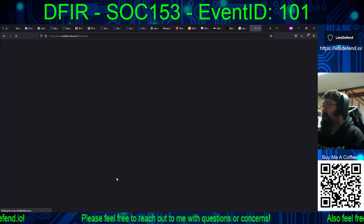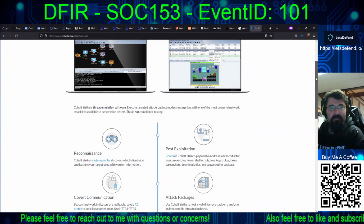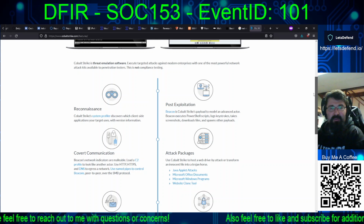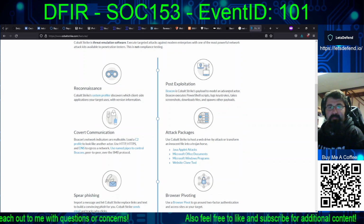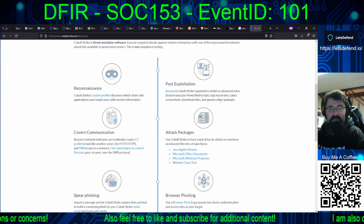Oh, look at that, cobaltstrike.com/features. So recon, covert communications, post-exploitation, beacon, PowerShell scripts, logs keystrokes, takes screenshots, downloads files, and spawns other payloads.